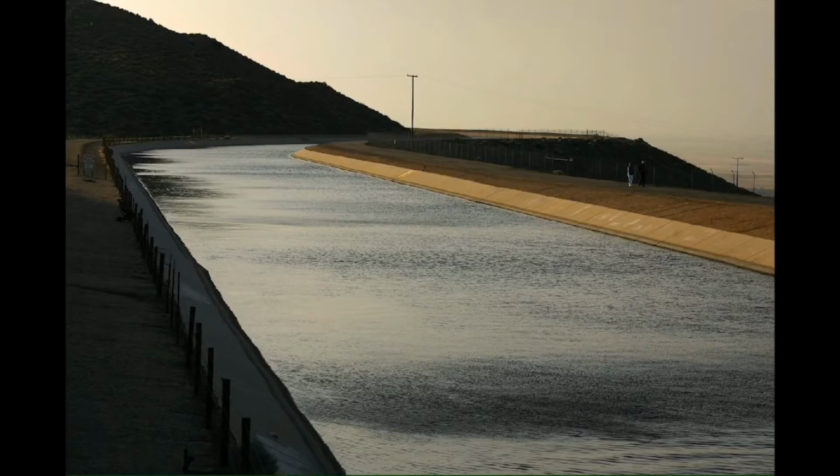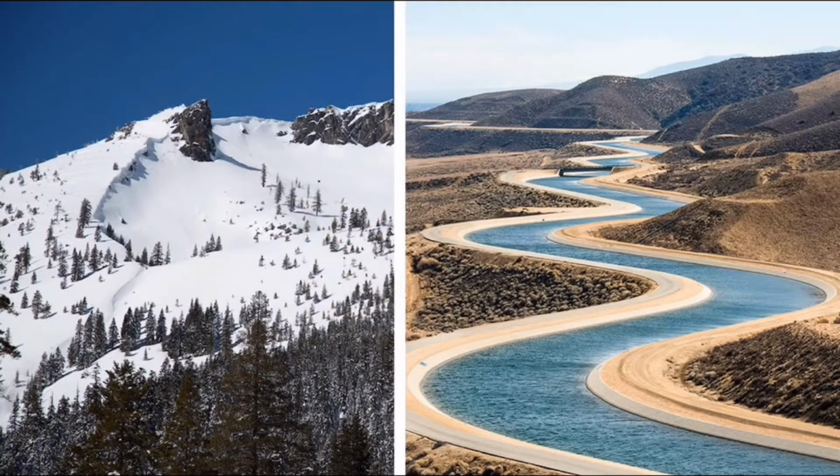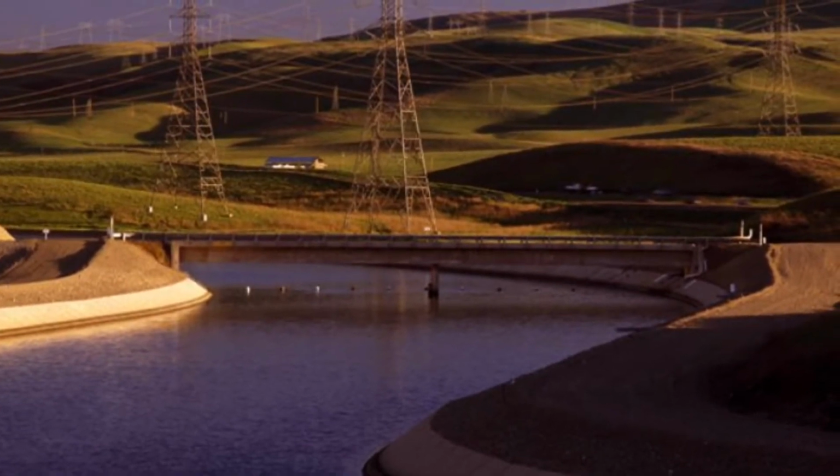Due to its weight, water transportation is very energy intensive, whether it's moved by equipment or manual labor. It's intensive. It's hard work.